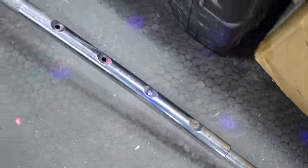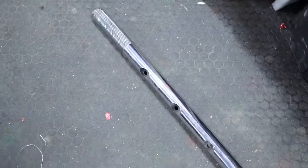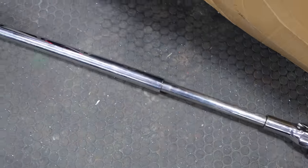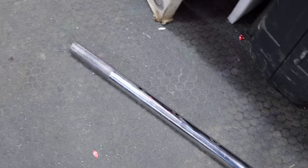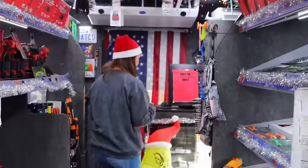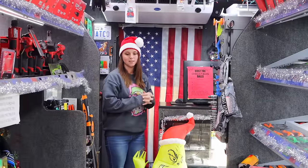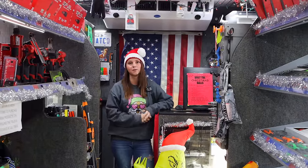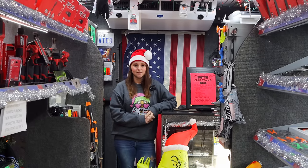Got a little bow to it there. Well, is that better? You can kind of see, trying to get it where you can see it. Got a little bow in it. But now he can't slide it up and down like it's supposed to. So we're going to try helping him out best we can. That says a lot for that ratchet head to hold up.